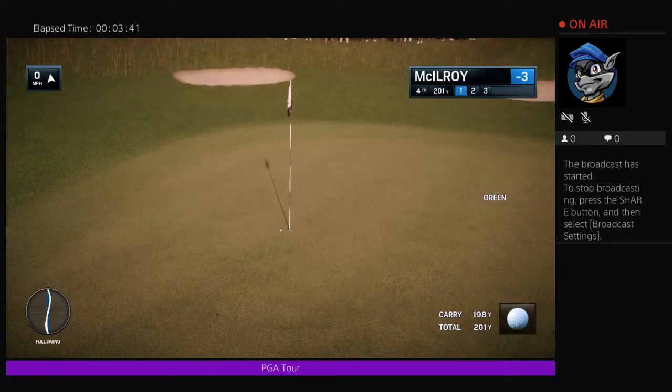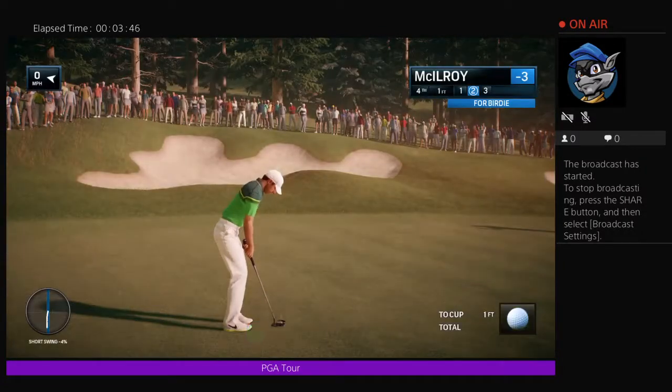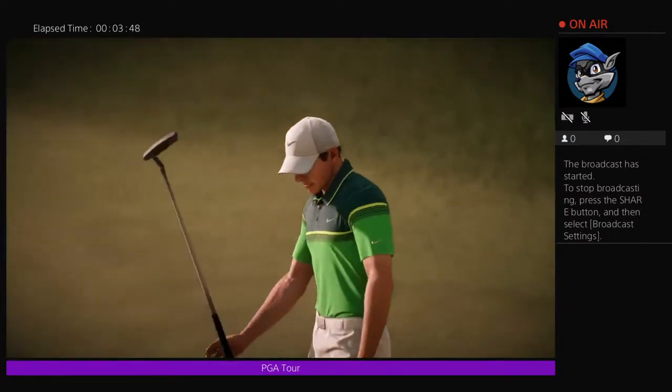What an outstanding shot that was. Got the right result, too. It's just a tap-in. How about that? 4 under par.